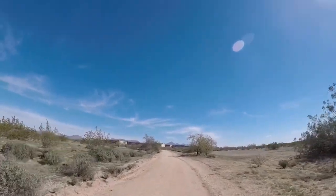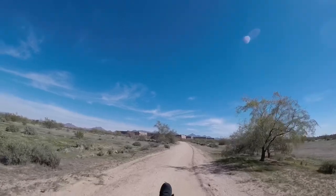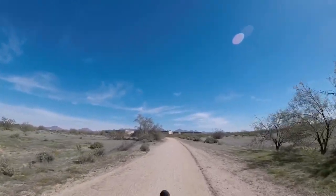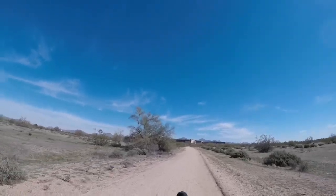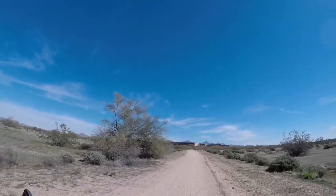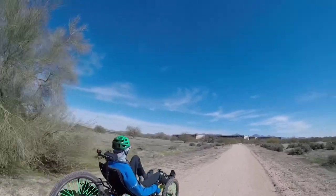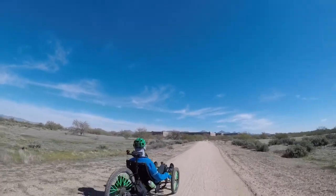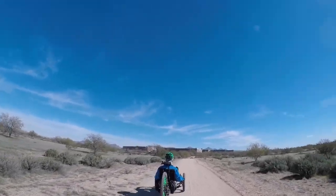Out with my son today, doing some very simple off-road riding, getting him used to riding the Enduro. Trying to get him set up on the Enduro so he can go on whatever terrain we have.